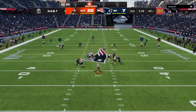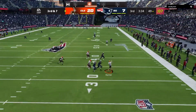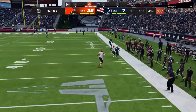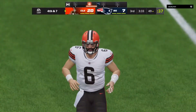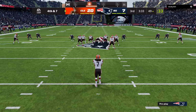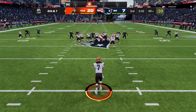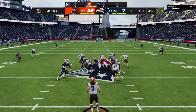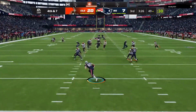On 3rd down, Mayfield. And this is going to be incomplete. So no problems moving the ball in the first half, but they'll likely come up empty here on drive 1 of quarter 3. And it was so important for the defense to get that stop, because what we witnessed in the first half was them getting run over. And they needed the confidence, and they needed to get off the field so they felt good going forward in this game.